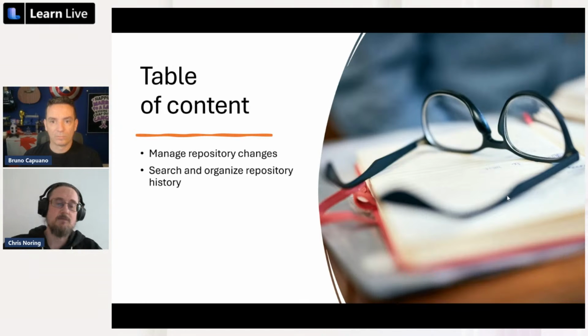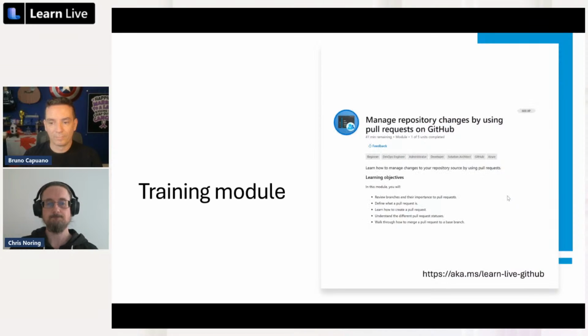And the second half of the session is about searching and organizing your repository history, because you start working on it, right? And you add all this code, all these changes, and somehow you forgot what you did or what you said 3 to 6 months ago, and you need to check out, was it me or was it Bruno, or who did that change? Or, there are some great tips that we want to share with you on how to get organized.